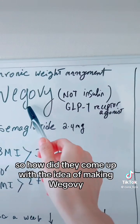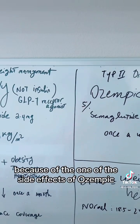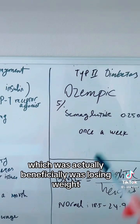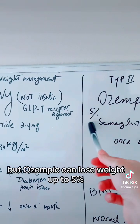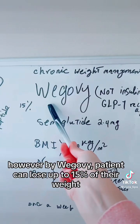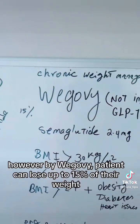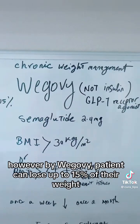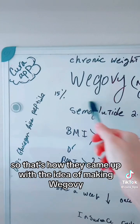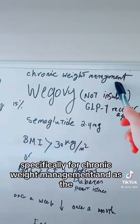So how did they come up with the idea of making Wegovy? Because of one of the side effects of Ozempic, which was actually beneficial, was losing weight. But Ozempic can lose weight up to 5%. However, by Wegovy, patient can lose up to 15% of their weight. So that's how they came up with the idea of making Wegovy specifically for chronic weight management.